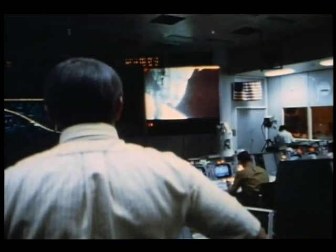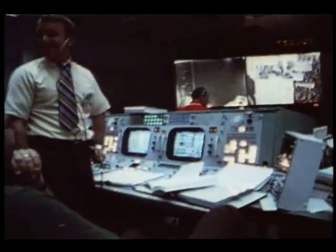July 31st. After a night's rest, Dave Scott descended into the lunar morning. Okay, Houston, as I stand out here in the wonders of the unknown at Hadley, I try to realize there's a fundamental truth to our nature. Man must explore. And this is exploration at its greatest.